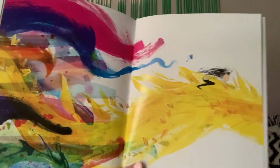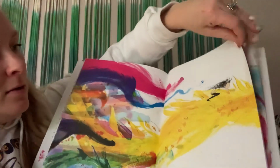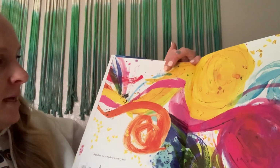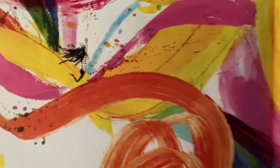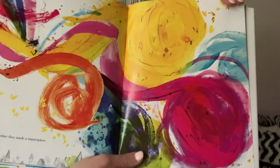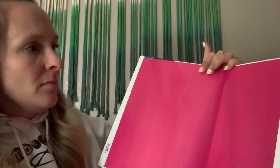You guys check that out. Look at all those colors just racing and swooshing and following her. Together, they made a masterpiece. So you can see her right there. And then if you zoom out, look at all the colors. Just sort of wild and free, guys. The end.